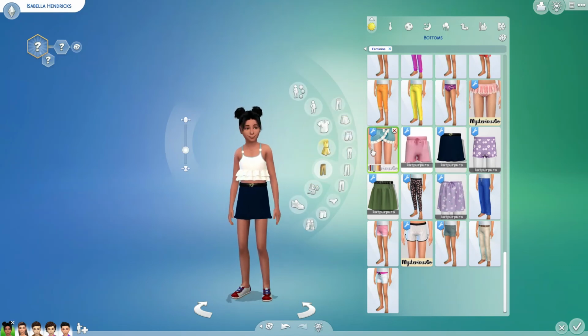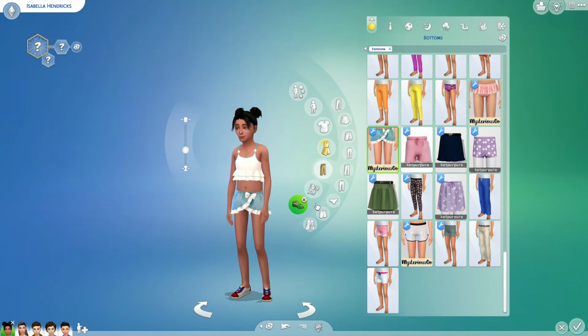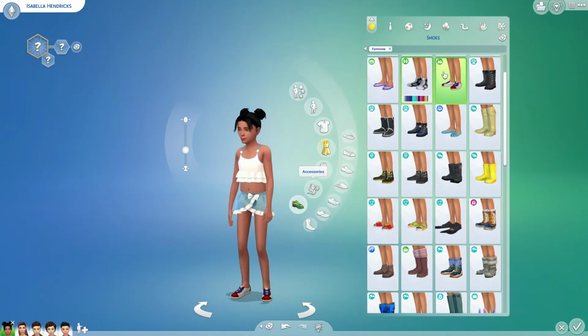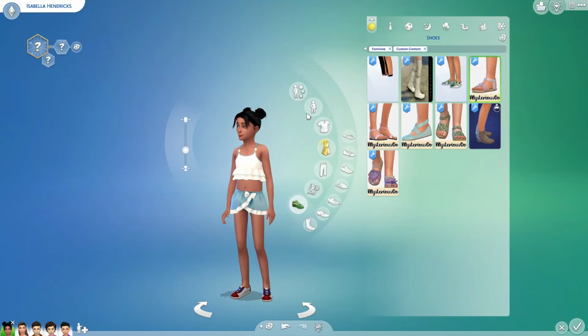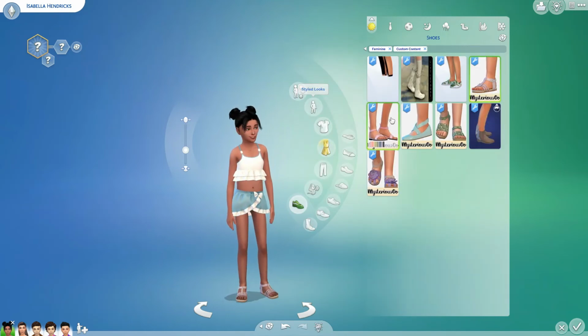I think that's it. Oh, no, the shoes. I almost forgot about the shoes. I did download some custom content shoes for the kids. Cute.